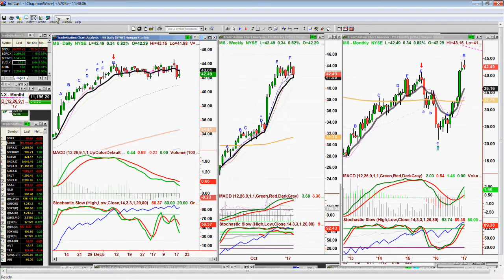MS is Morgan Stanley, makes its peak G, and then it does this interesting thing. See, look, ABC, this is the instant restart. Oh, this is a little lesson we'll do. Let me do, what's the time?